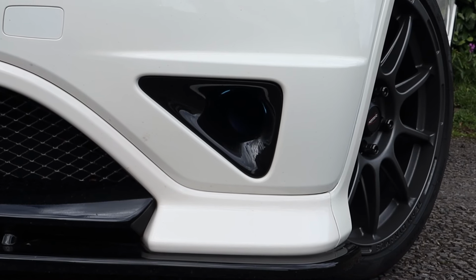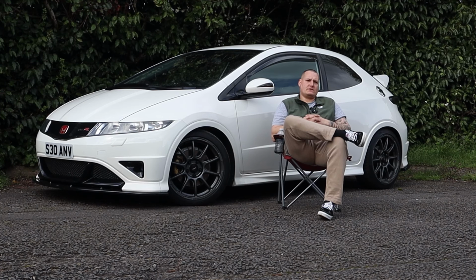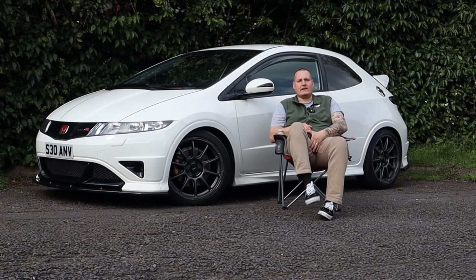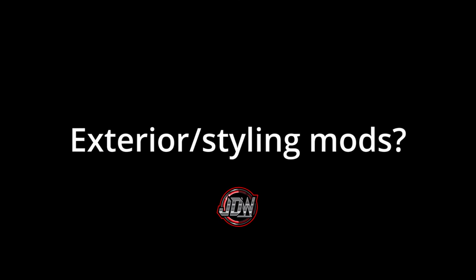They are spot on, as far as springs go. Obviously your next stage up is coilovers, which I probably will do in the future. I'm happy with the springs at the minute though. Comfort. That's it.